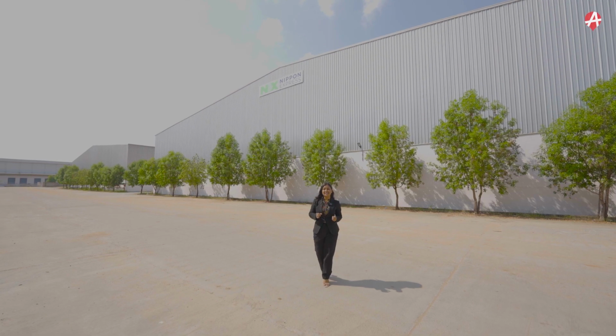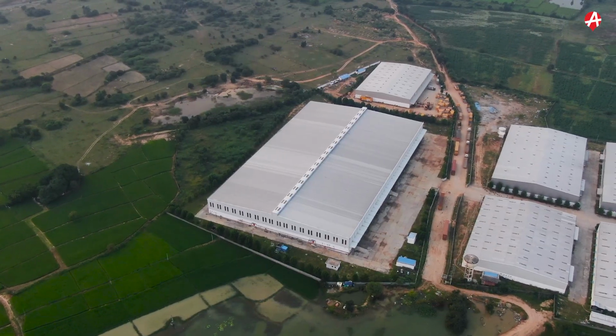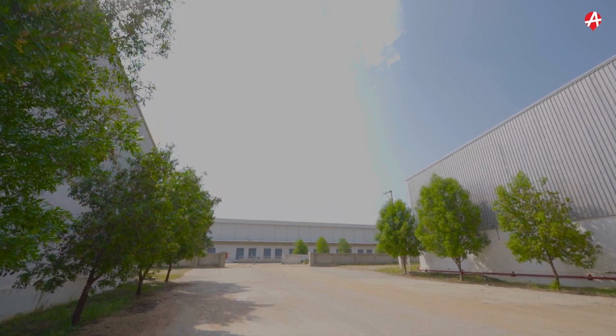The Medchal Cluster isn't just any region of Hyderabad. It is the heart of over 70% of the city's logistical and manufacturing transactions. The cluster covers over 10 smaller areas like Manoharabad, Yelampet, Shamarpet, etc. A hub that's bustling with activity, innovation and growth.